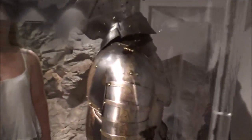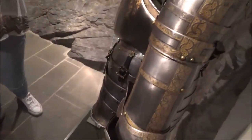Oh, low ceiling there. I just feel so uncomfortable, and how would they walk in? Oh, they usually didn't. They usually got in it and then got on horseback. Full plates are very difficult to maneuver around in.